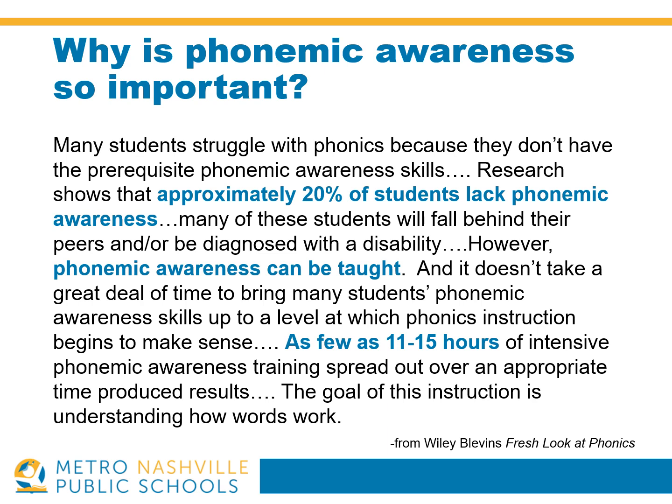Many of these students will fall behind their peers and/or be diagnosed with a disability. However, phonemic awareness can be taught, and it doesn't take a great deal of time to bring many students' phonemic awareness skills up to a level at which phonics instruction begins to make sense. As few as 11 to 15 hours of intensive phonemic awareness training, spread out over an appropriate time, produced results. The goal of this instruction is understanding how words work.